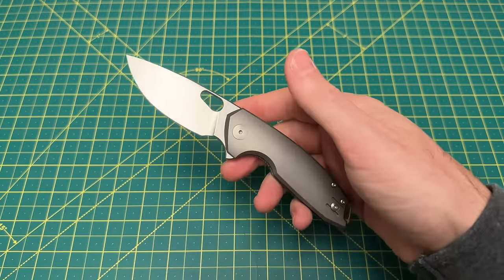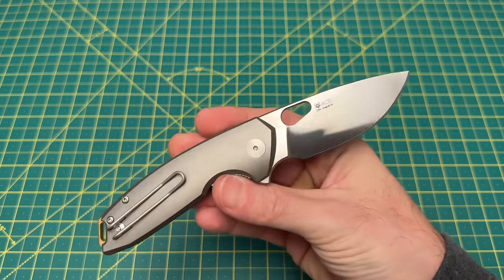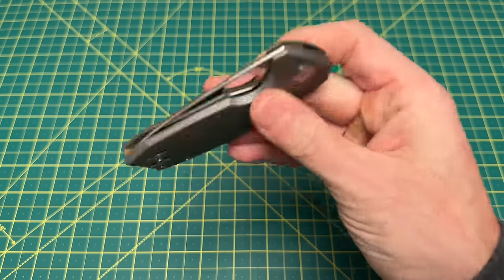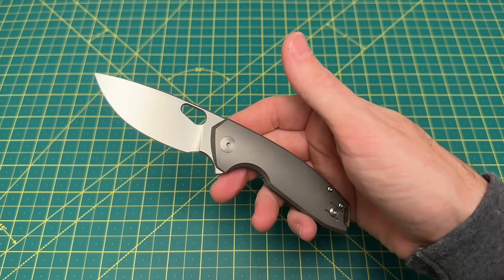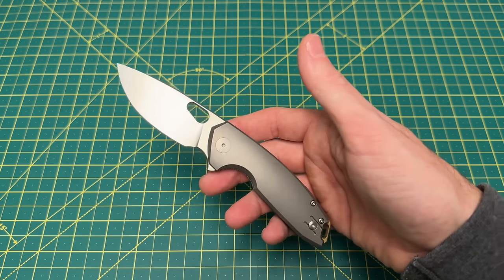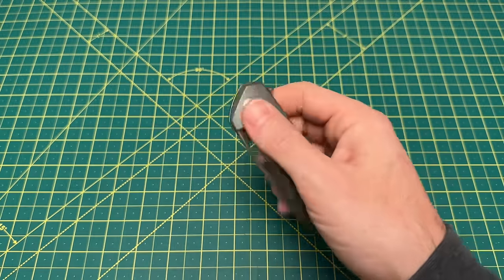So I will have the Micarta and G10 versions linked below, and of course I'll have the premium version below if you want it. But I do honestly think, while I love, and I mean love this titanium version, I do think the G10 and Micarta version is considerably a better value for $215 compared to $285. Just my opinion. I would definitely go the G10 or Micarta route on that.